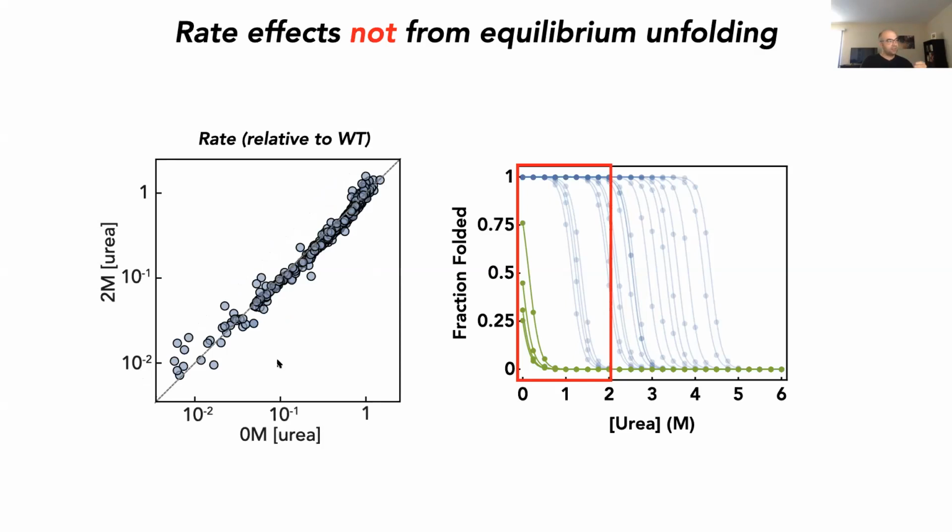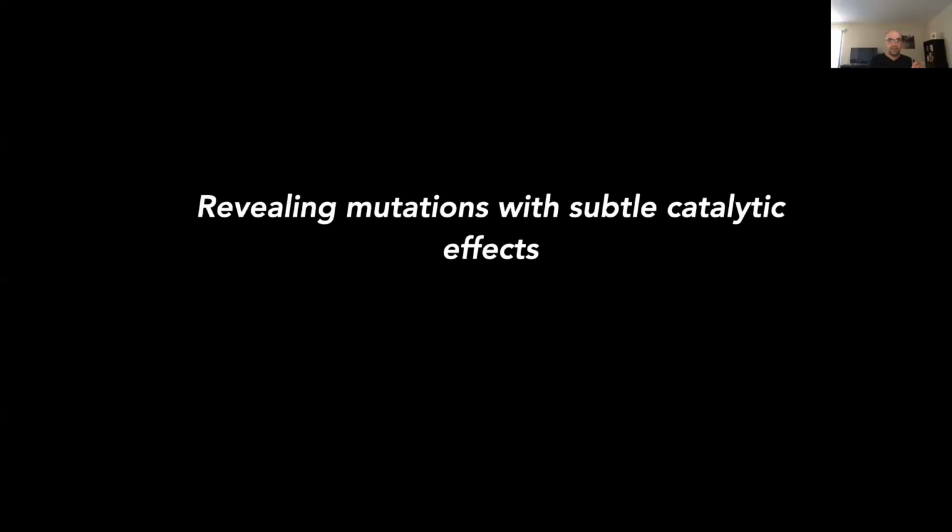So we measured the activities of our entire library of mutants in 2 molar urea and compared these rates to the rates at 0 molar urea. And we see that for all mutants, their rates are within error of this 1-to-1 line. And this is telling us that none of our rate effects arise from an equilibrium unfolding process. So all of our mutants are still highly stable at 0 molar urea. So at this point, we've discovered that over 1/4 to 1/3 of all of our mutants have a catalytic effect, and none of these are due to unfolding.